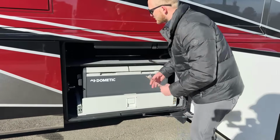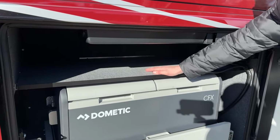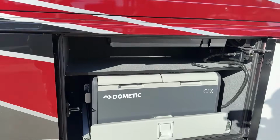And then above that, they also put a shelf in here. This is something that Newmar started doing just in the last year or so with Dutch Stars. I think it's really great because it avoids having all this dead space up here. Now you just have more storage all the way across up there.